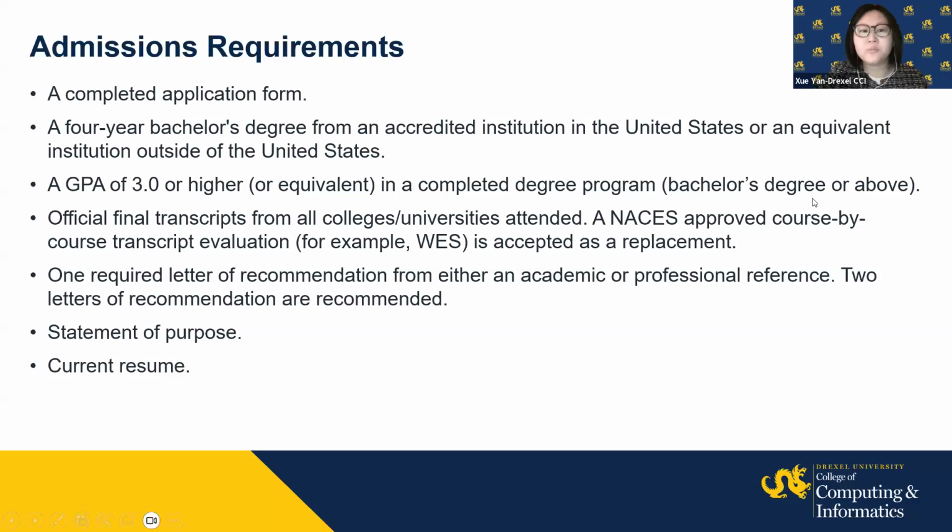Okay, let me know if you can see my screen. So this is the list of application materials that you need for graduate admissions to submit your application. Once again, similarly to undergrad, it's a very easy process.